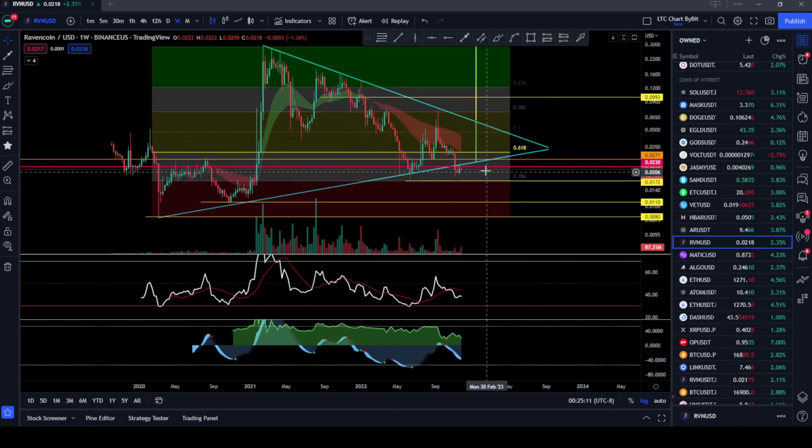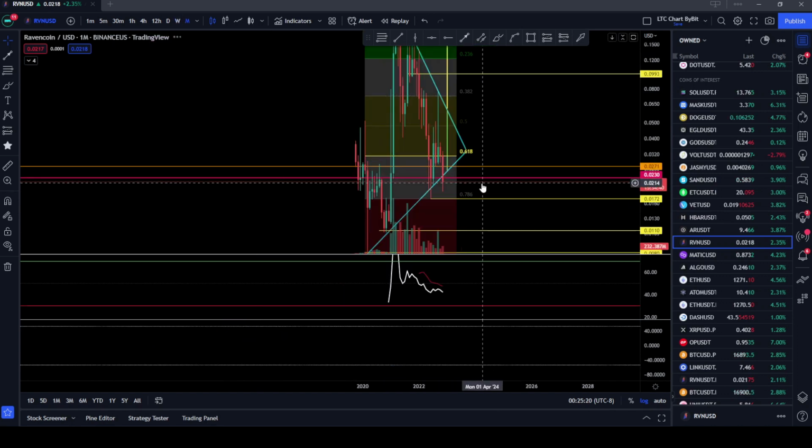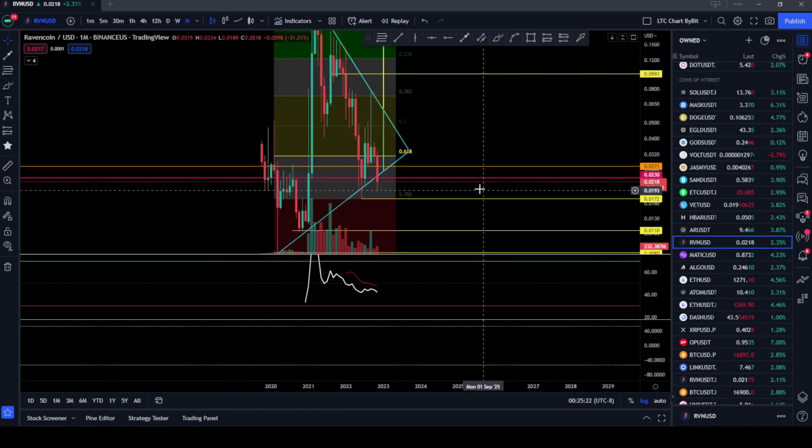The monthly is closing, so it's very, very key that we get above this purplish pink line here. So pay attention to that within the next 15 hours and 34 minutes.